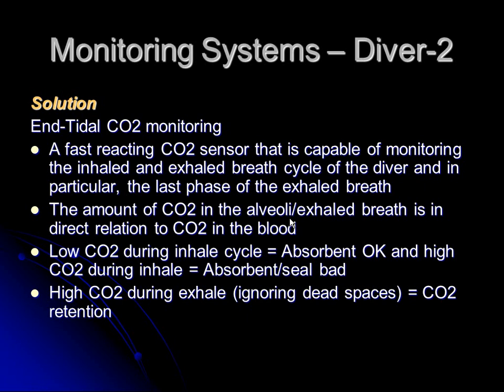So if we wanted to put one inside a rebreather, what do we really need? Well, we're looking at a breath-by-breath system now. So as you exhale, you need to be able to measure the amount of CO2 at the end of the exhaled breath. Ideally, that's the point. So we need a very fast-reacting CO2 sensor that can look at, obviously, inhaled and exhaled CO2, and there's a reason for inhaled as well. But the main point is we're looking for the last phase of the exhaled breath. That's the first thing we want to try and measure.